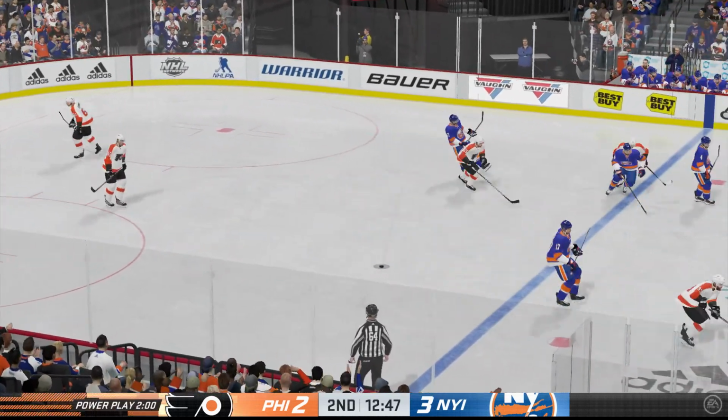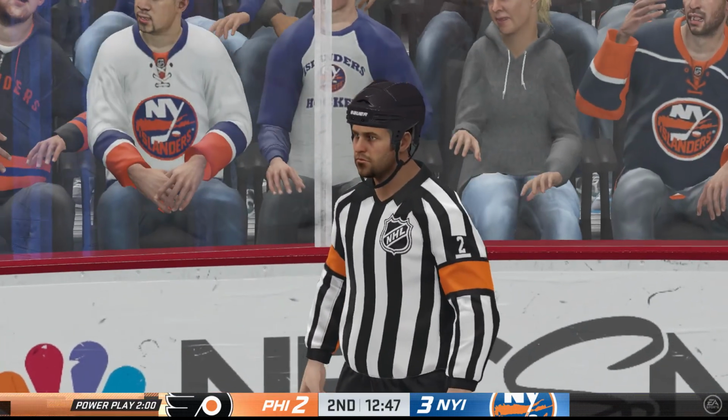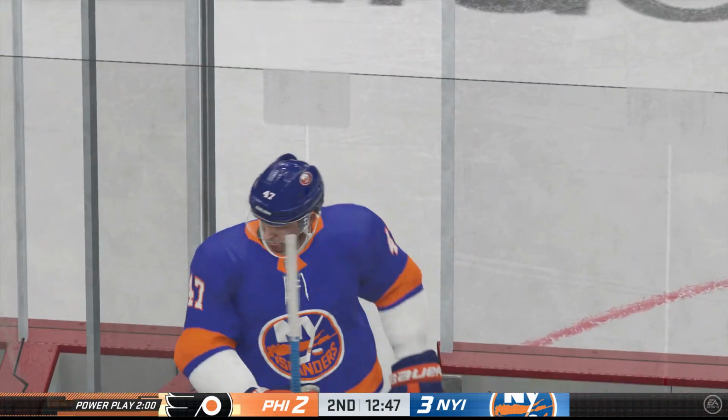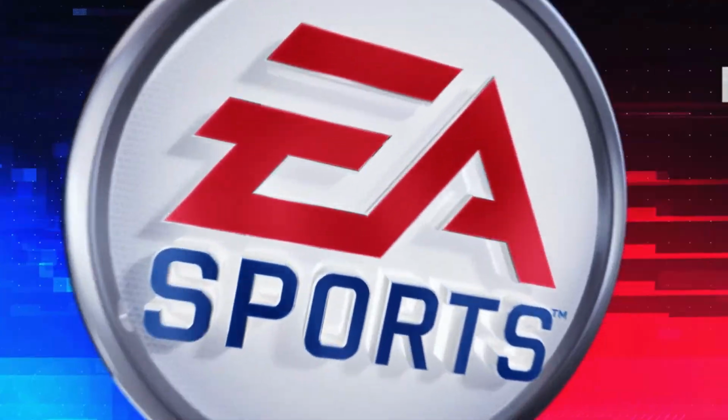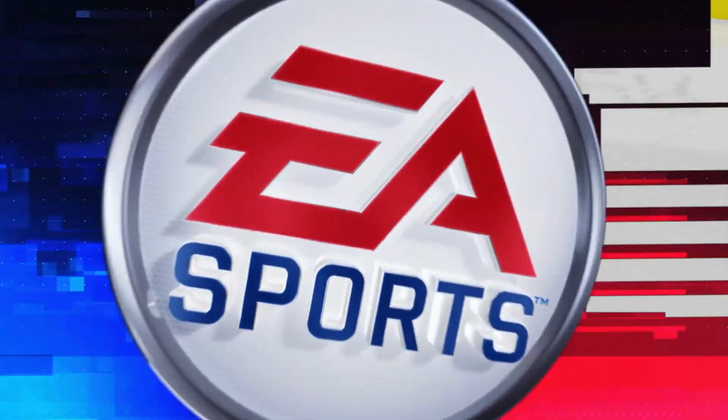Van Riemsdyk's hauled down. Penalty on the way. Let's see what the officials say. Caught him just as he was picking up speed, and he's going to pay for it with the trip. Oh, you're spinning with him. You're trying to get your stick into the puck lane, and you end up tripping him up.